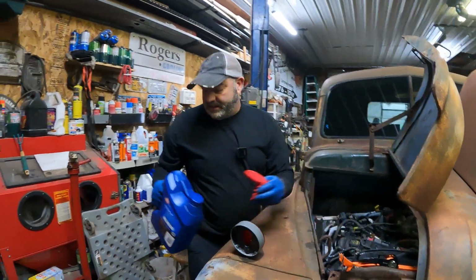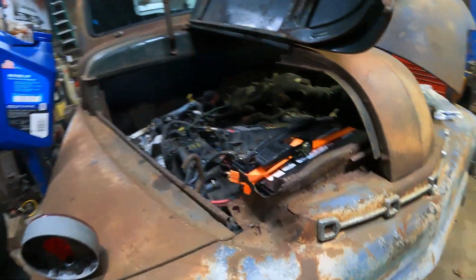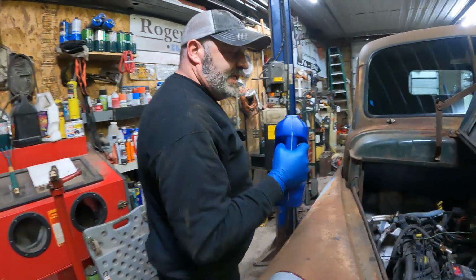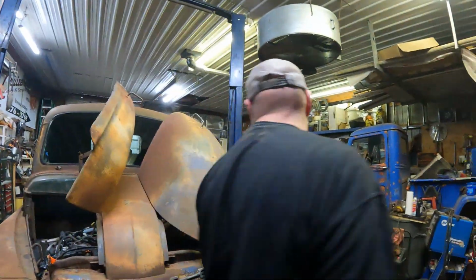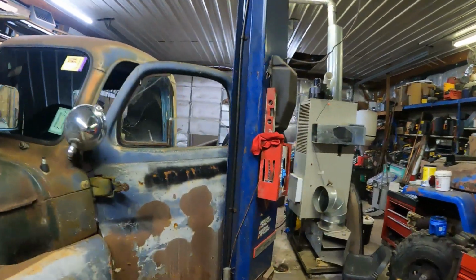Got our battery hold down in, which is just a ratchet strap. We're gonna take this off the lift, go for a test drive. As much of a test drive as we can go for because the roads are covered in snow. We wanted to go through all the gears, but I don't think we're gonna have the opportunity to go through all of them. At least not right now.